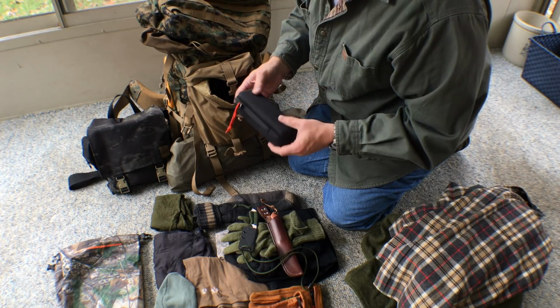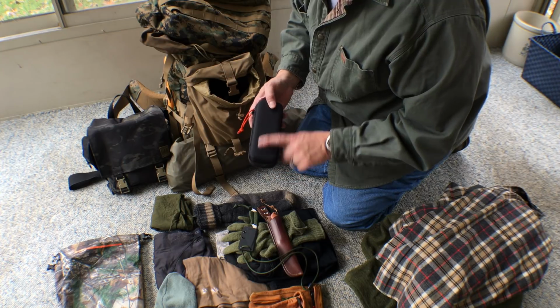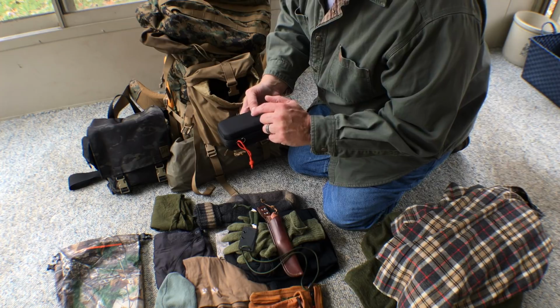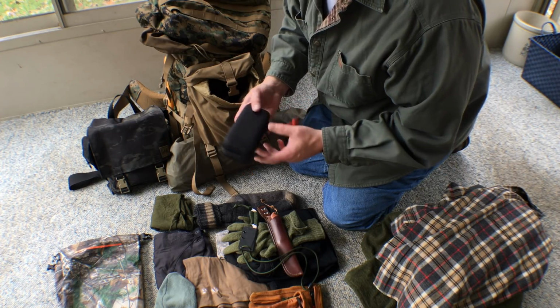Another tool is my backup battery for my cameras and my phone. So this is an Anker battery. It's in this case right here, along with charging cords and some batteries for my headlamp, things like that.